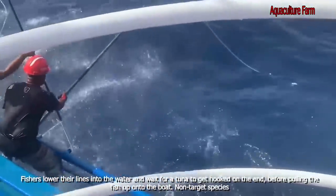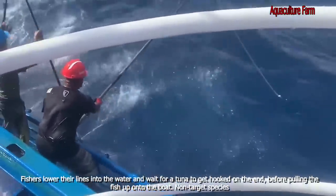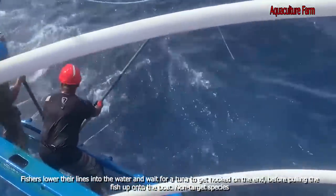Fishers lower their lines into the water and wait for a tuna to get hooked on the end, before pulling the fish up onto the boat.